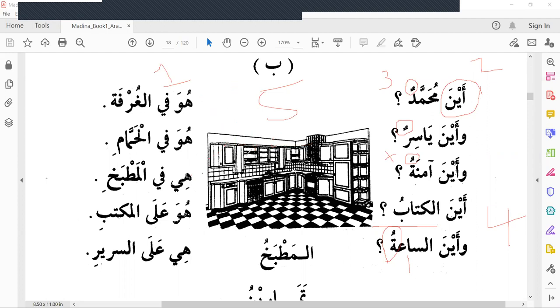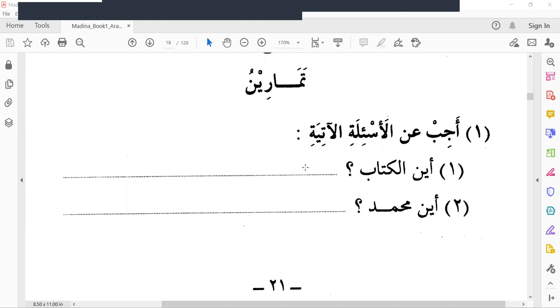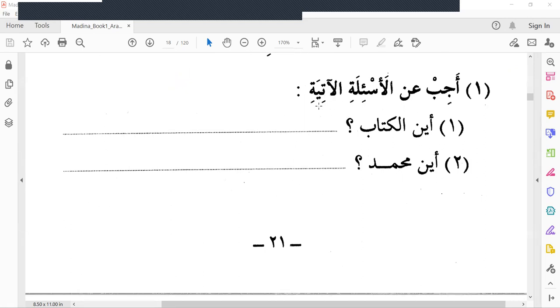Okay. Let's do a tamrin on this lesson. Tamarinu means exercises. Ajib anil as'ilatil atiyati: answer the following questions. Ajib means answer, and 'an is also one of the harful jar. That's why we are giving kasra here. As'ilat, questions, is plural. Sualun is singular, question. Atiyati means following. Answer the following questions. Okay, what are the questions?